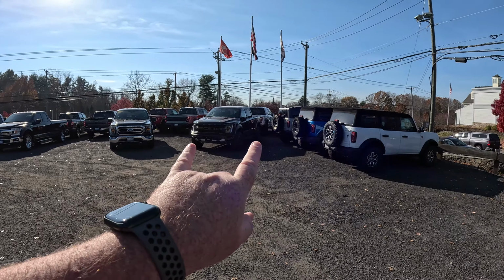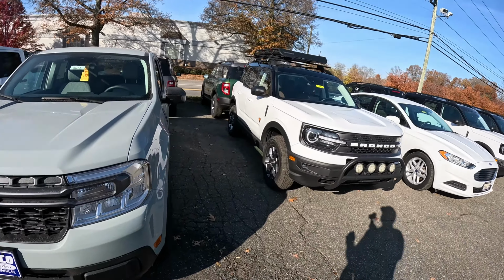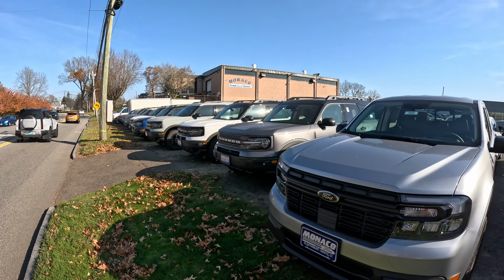We got a bunch of F-150 Raptors over here. Of course, we got the Broncos. We got a Maverick Tremor. Over here, we have a kitted out Bronco Sport, which looks pretty sweet. In general, there are tons and tons of Bronco Sports. So yeah, check them out. Website will be down below.